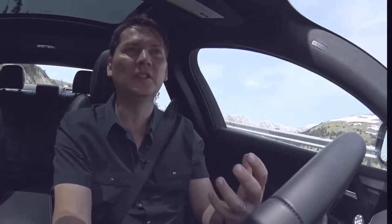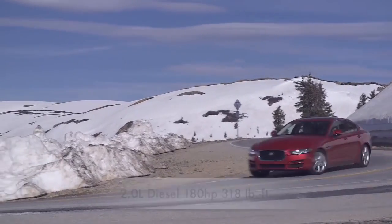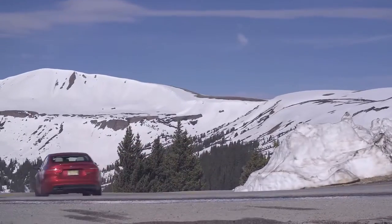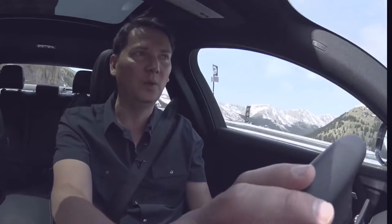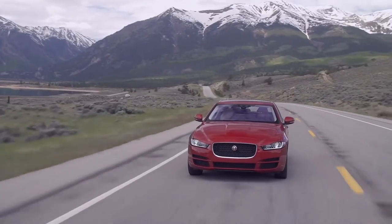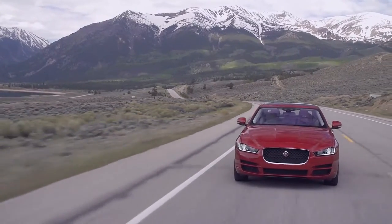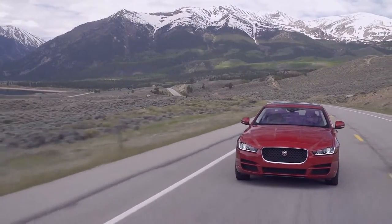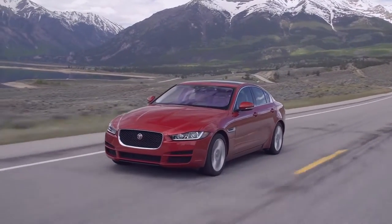So this 2-liter diesel engine is a turbocharged unit. It has 185 horsepower, but it's got a sizable amount of torque at 318 pound-feet. One thing that Jaguar does really well is limit the amount of noise that comes into the cabin. You would never know that this is a diesel car at all. There's no noise, no vibration. So on that front, they've done a great job. And once again, I can't emphasize enough how good the suspension is. They invested in the suspension and the handling of this car, and it shows.